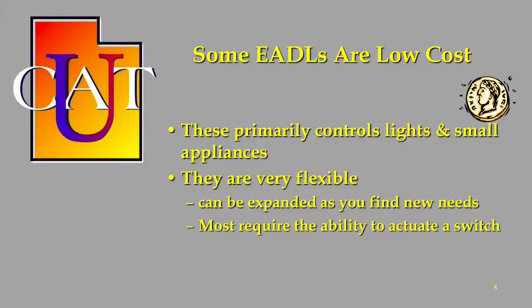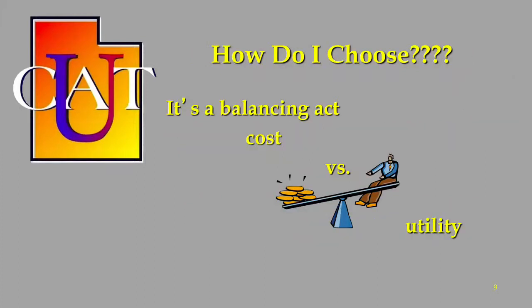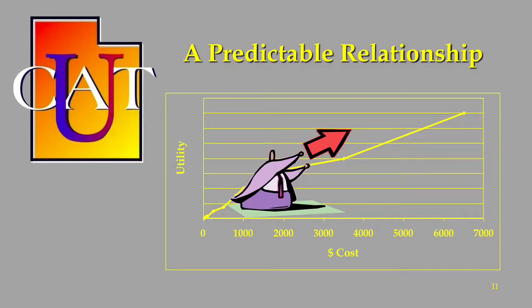They can be very low cost, but how do we choose between these really inexpensive units and the more expensive units? So the more that we want to control, the cost really starts to climb. As I said, we can maybe get down into the $50 area here, see one of the little dots. I talked about this other unit being $5,000.